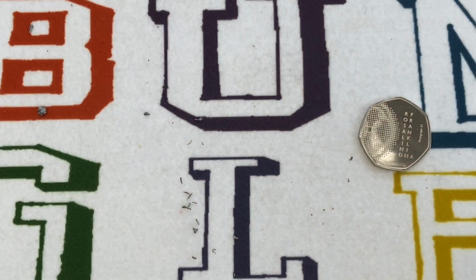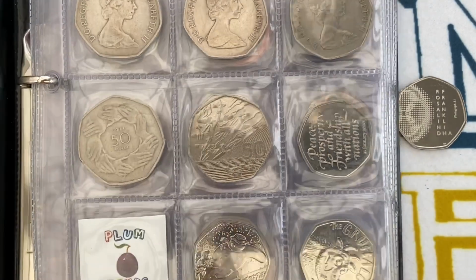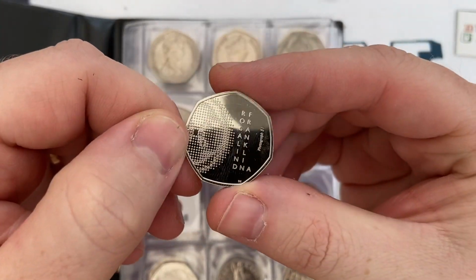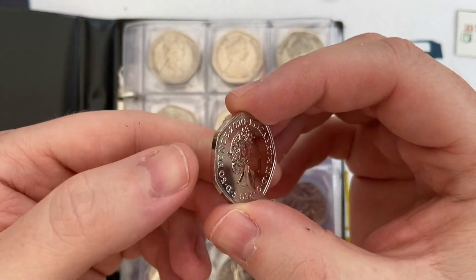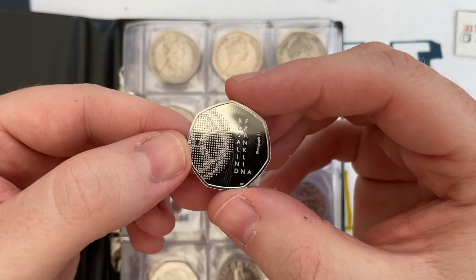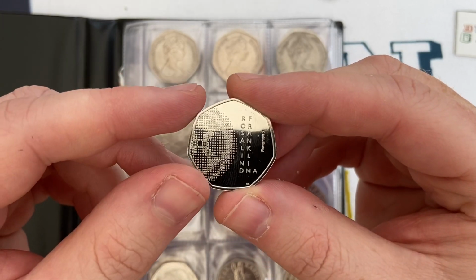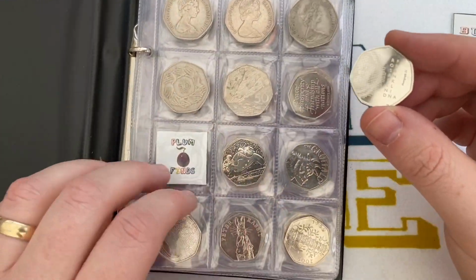Put Rosalind Franklin into my album. The one thing I've said, this is not my favourite design by any stretch of the imagination. In fact, I think it's awful. I really don't like it. However, its redeeming features, the fact it's got DNA along the bottom, and the Rosalind and the Franklin fits into the DNA. So that's quite a smart little move.